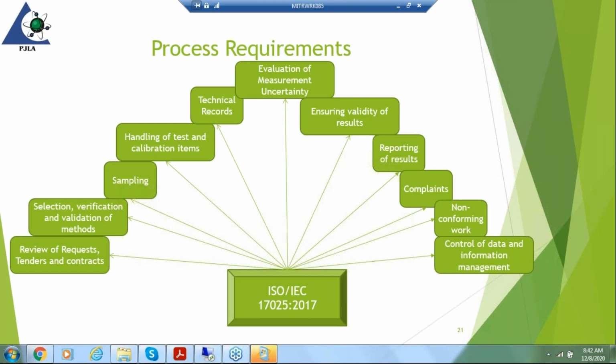Now we can move on to process requirements. This section of the ISO 17025 standard is a bit more involved, and it has quite a number of areas that affect the process. And that's right from start to finish. And it starts with the review of requests and tenders or contracts. So the client that wants to bring a product into your laboratory for testing or calibration, there has to be a clearly defined process at how that is done.